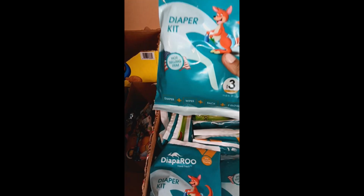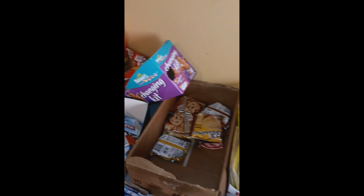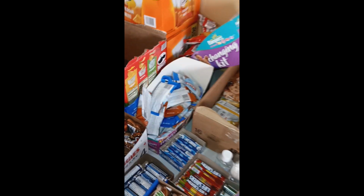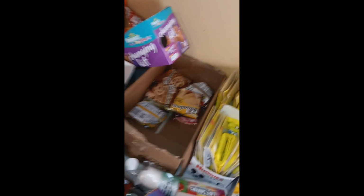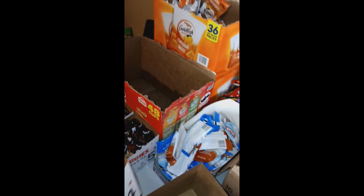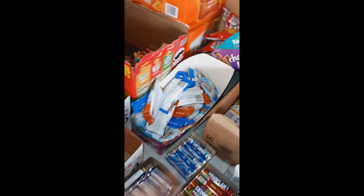Got some Oreos over here. These are my diaper roos over here. Gotta fill this back up. Running low on... That is too much. Yeah, okay, so that's why I got a second one for you right here. So we're gonna stack them up, right? Yeah. So we're gonna put these in here, and then when you fill this one up, we'll go on top. So here's some more right here.